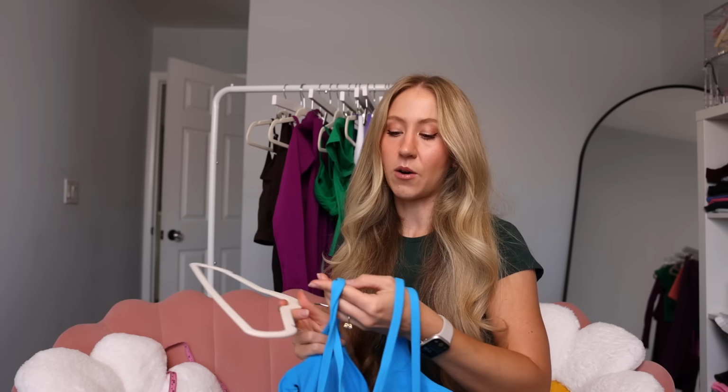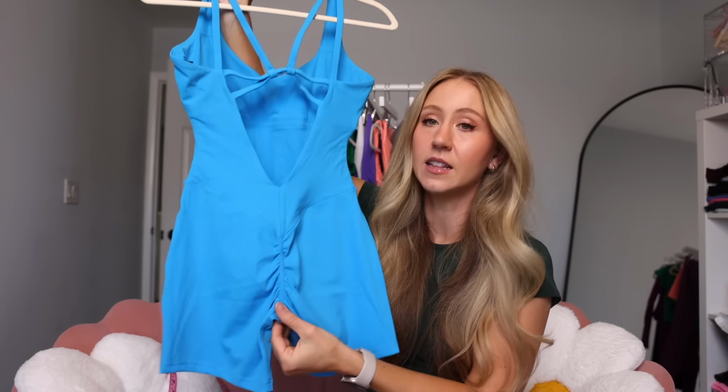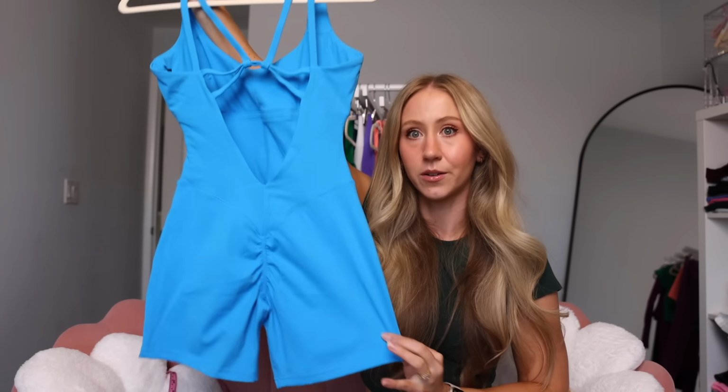Sometimes that is enough for me though. I like that there's at least an underbust elastic. That does help a little bit with the lifting. Then we have this V back, contoured seams around the glutes, and then the classic Tenacity hidden scrunch. So let's try it on.